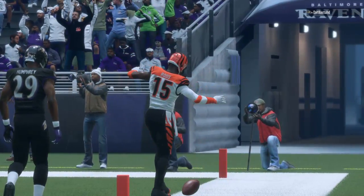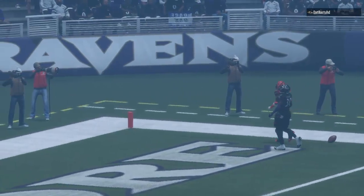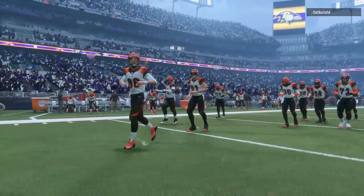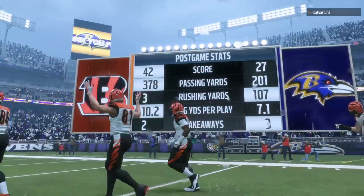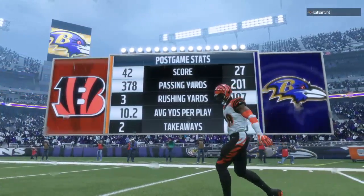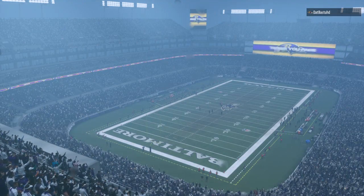So for Cincinnati, the great run they've been on continues as they move to 9-1 now. And they'll return home next week to take on the New England Patriots. Meanwhile, for Baltimore, they're going the wrong way as this will drop them to 3-7 now on the year. And they will try to turn it around next week as they head down to Carson for a matchup with the LA Chargers.